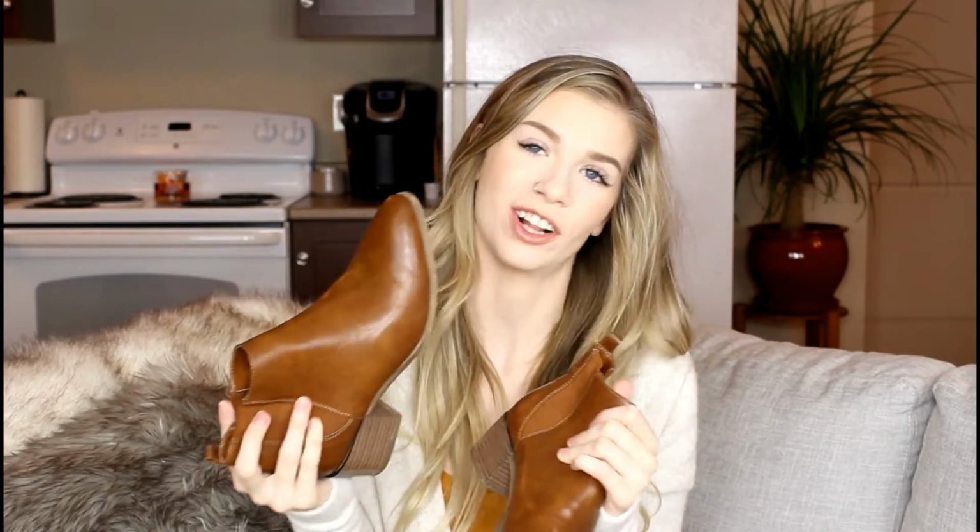I love pointed toe shoes because they make your legs look longer, even though I don't need my legs to look any longer. But I just really like them, and they're really comfy, and the heel isn't too high, which is also a bonus for us really tall girls. But yeah, I really like them, and they're a really nice brown.